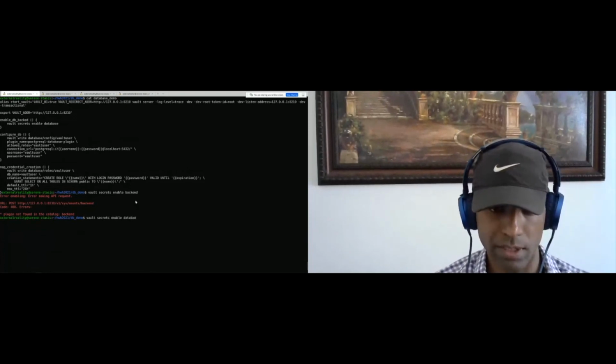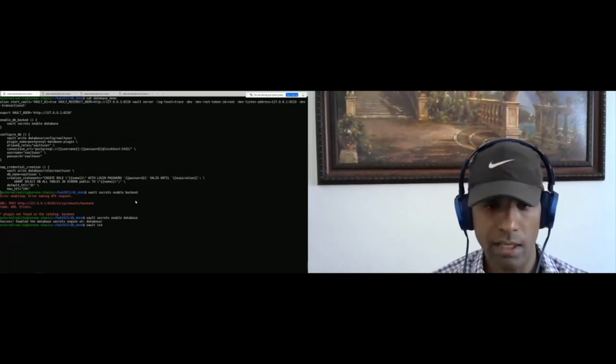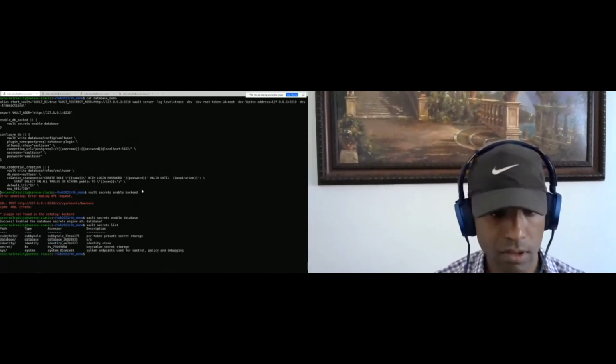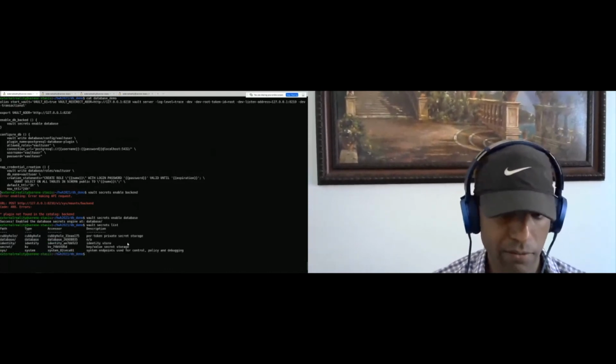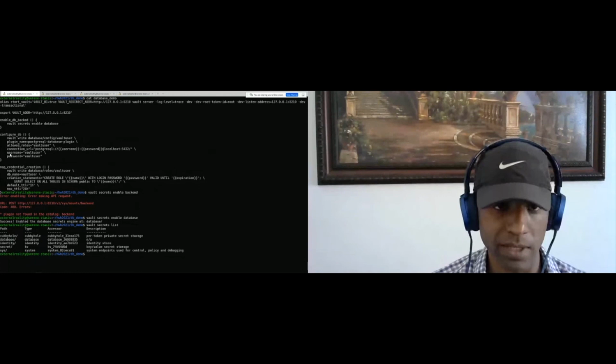We want to enable the database backend. Okay, and we can go see that that's available now. So now we're building up the secrets backends we have available, and one of them is database. The next thing we want to do is configure our DB.